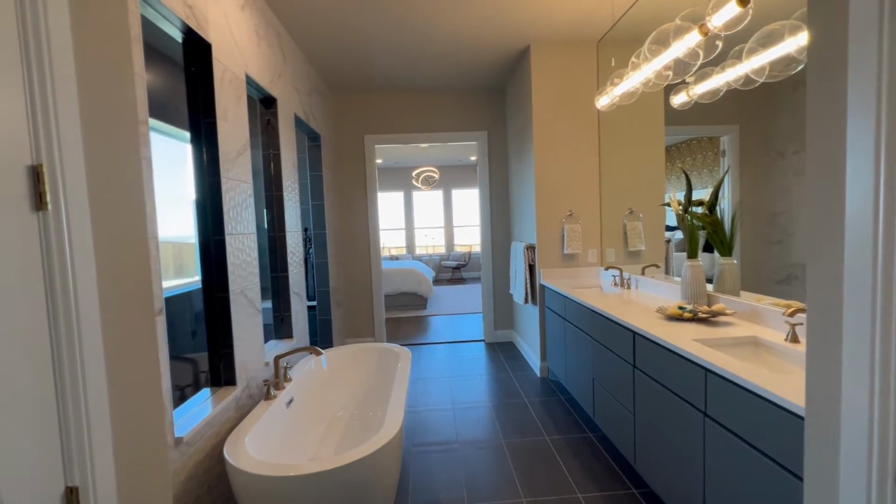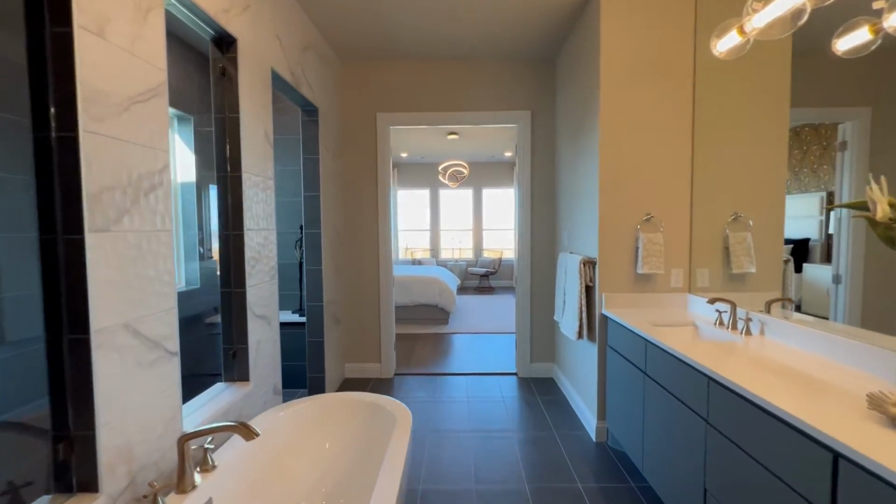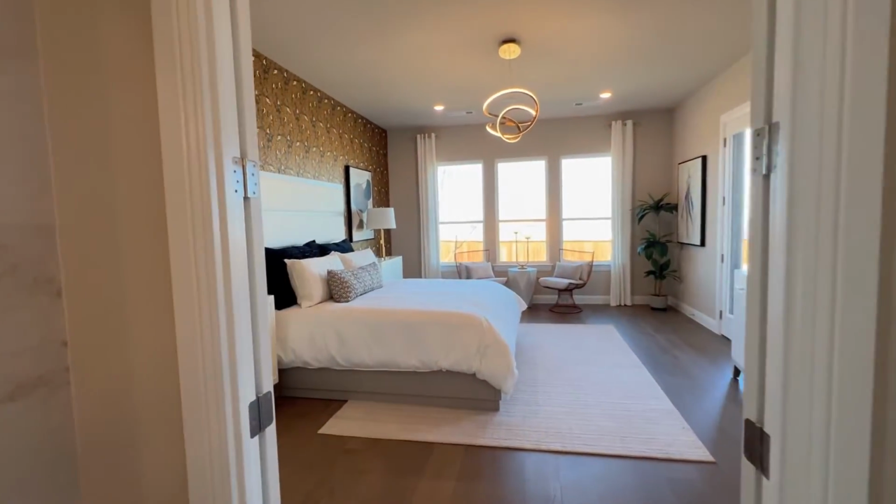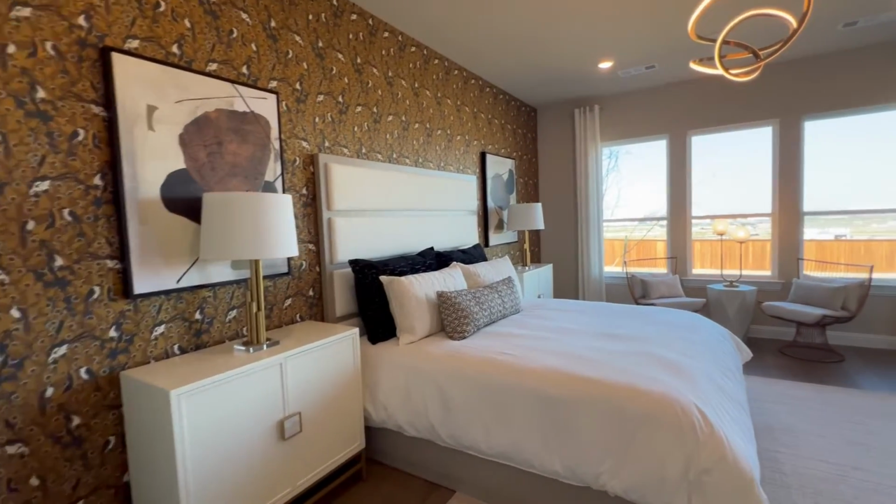There have been so many stylistic features and moments in this home. Let's head upstairs to see more impressive views. And don't forget to comment on what you think about the media room.